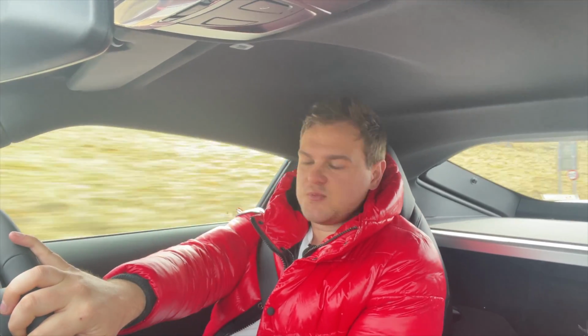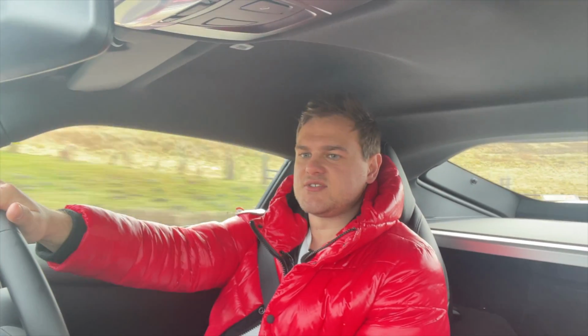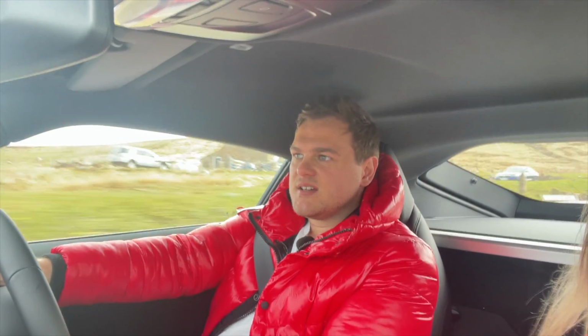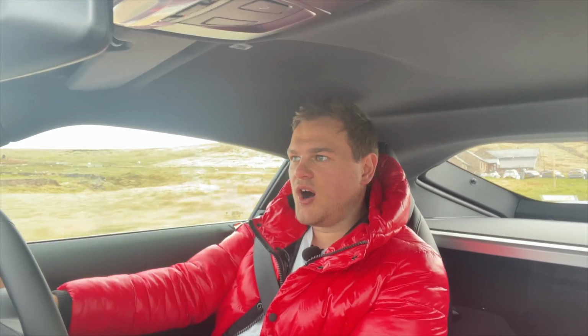So what I'm going to do is put sport on, see if that does much. Yeah, you can tell straight away. Makes the steering a bit lighter. The suspension's a lot harder. You can feel that straight away.